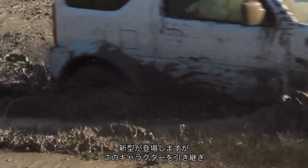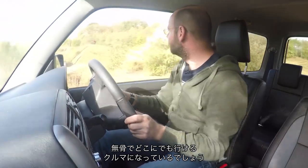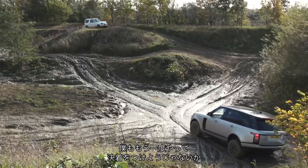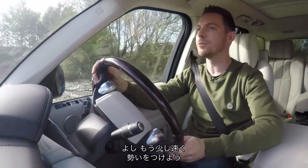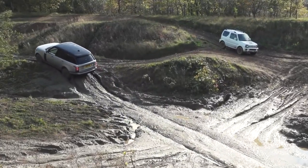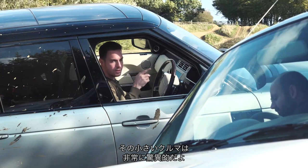And how exciting that they're going to make a new one that I think should retain the character and the ruggedness and the go-anywhere appeal of this one. Are you going to have another crack? Yeah, mate. I think given that you had 2 attempts, I'm going to have one more shot at it, see if I can get this thing over. Yeah, I think that's entirely fair, mate. Okay. Bit more speed, bit more momentum. It's beached, it's stuck. That little thing is very impressive.